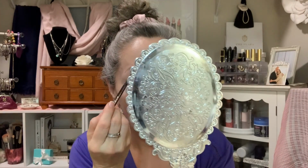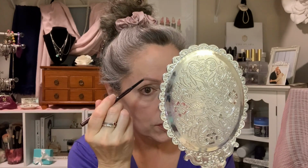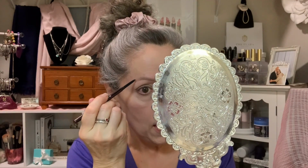Love it. It's a soft pencil, and it really emphasizes the brows a little bit for me, and I love it. So if you don't mind, you can see I'm just doing the outline on the bottom and the top, and then I have to do just a little bit of fill-in.